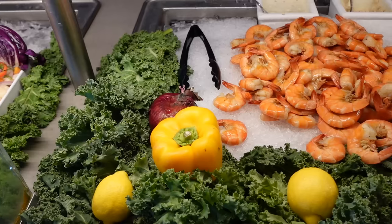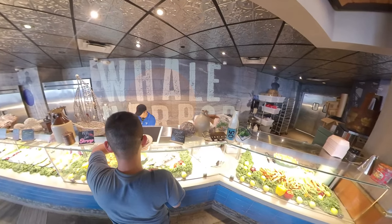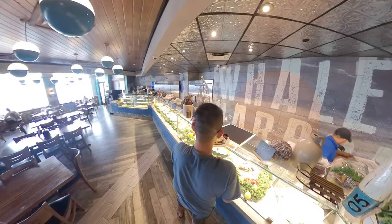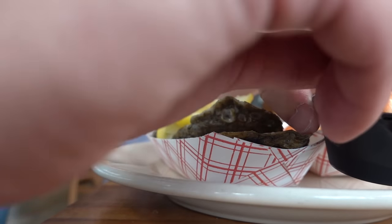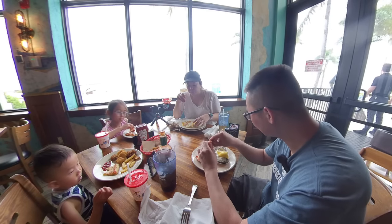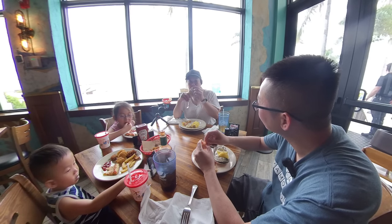Can I get some oysters, some shrimp, please? Yes, sir. Just a little bit. Thank you. Yes, sir. Thanks, sir. While we wait for our snow crab legs, we're gonna try some of the shrimp, dip in some cocktail sauce. These shrimps are legit. And the cocktail sauce, they make it really good. It's really good. Yeah, look how big the shrimps are.